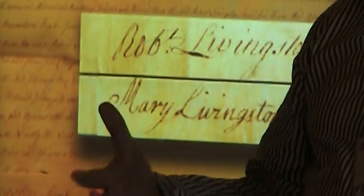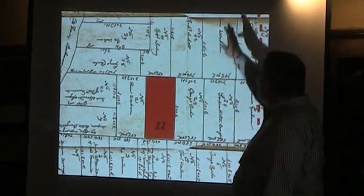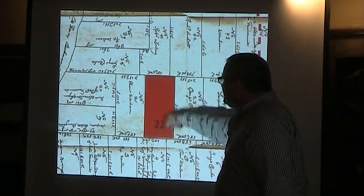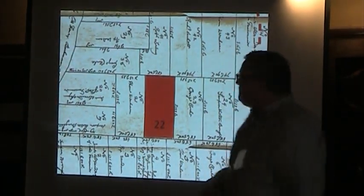I went and photographed it recently, and that says a lot, I think, about a church that can keep something for several hundreds of years in such good shape. Robert Livingston, it was called Junior in that instance, and Mary selling lot 22. There's the reference to the lot number in the Little Nine Partners patent. And as I say, Milan gets broken off somewhere around here. Let's just see what happens in this for the next 200 years.